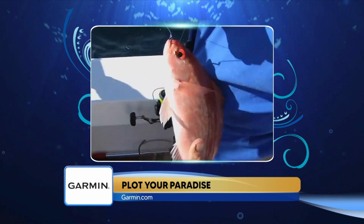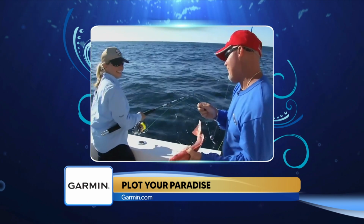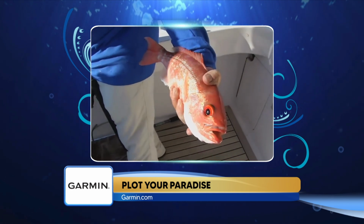Triggerfish, mangrove, and lane snappers are also possibilities that you're going to catch while you're targeting the vermilions, and they're all really good eating. All great table fare, and the vermilions have a pretty liberal bag limit, so it's a good time to do that.